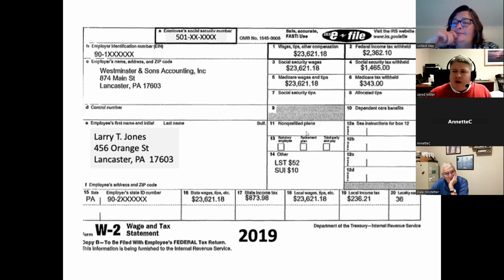What if the employee's address on the W-2 is different than the 1040 address? Perfect, great question. When we enter the 1040 address, it should be the current address of the taxpayer. We want to be sure that the address on the front page of the 1040 is where that person is currently living. If the address on the W-2 is different, go ahead and update that address.